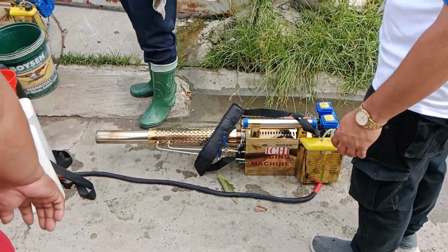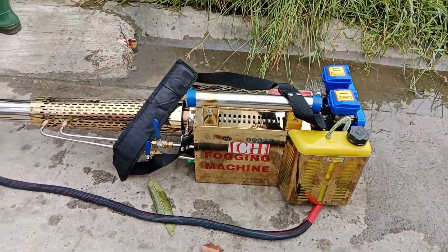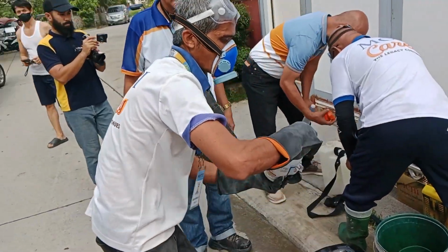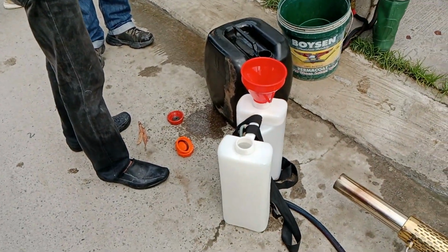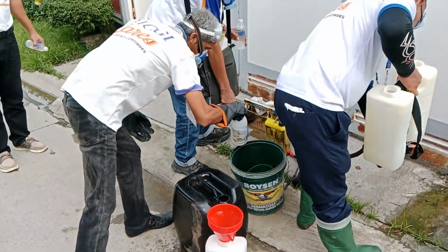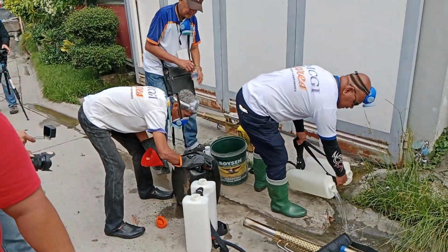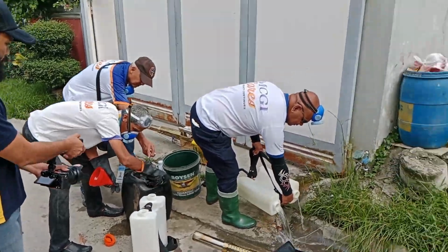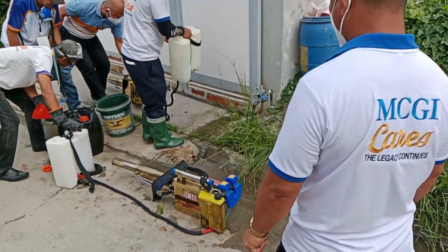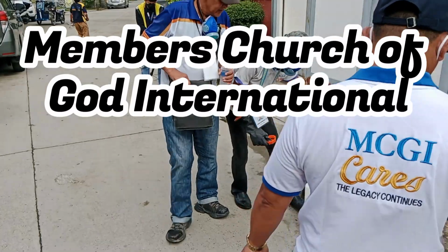So it's a fogging machine. There's the guy, he's the chemical expert. Yes. Making sure that we have the right dosage, because we only want to kill the mosquitoes and not the people. All right. And as you guys can also see, these are members of the MCGI Cares. So you see they're caring for the people.